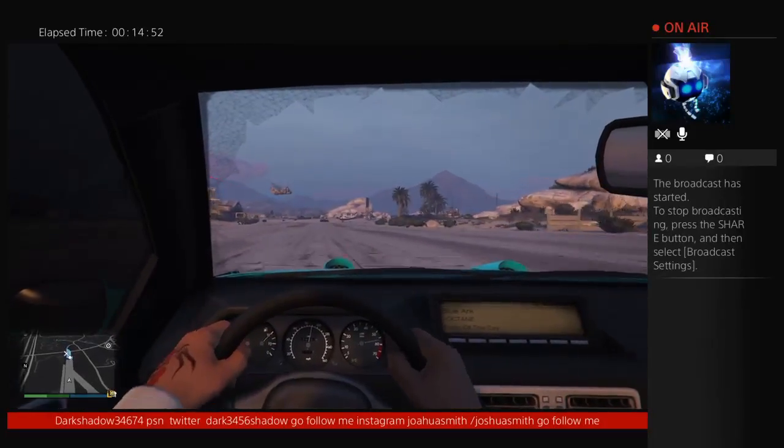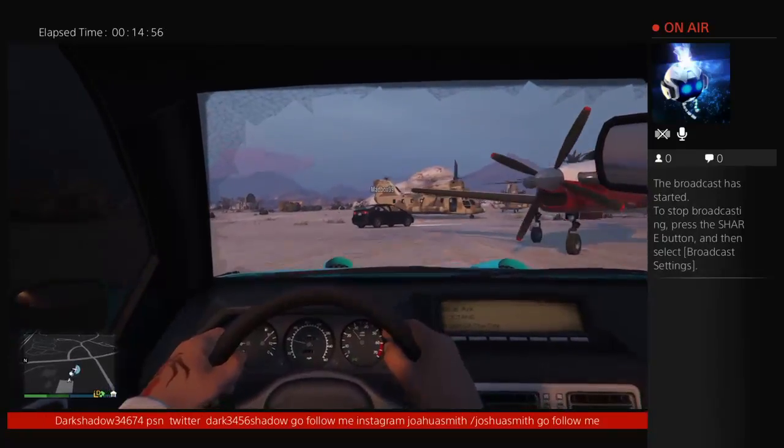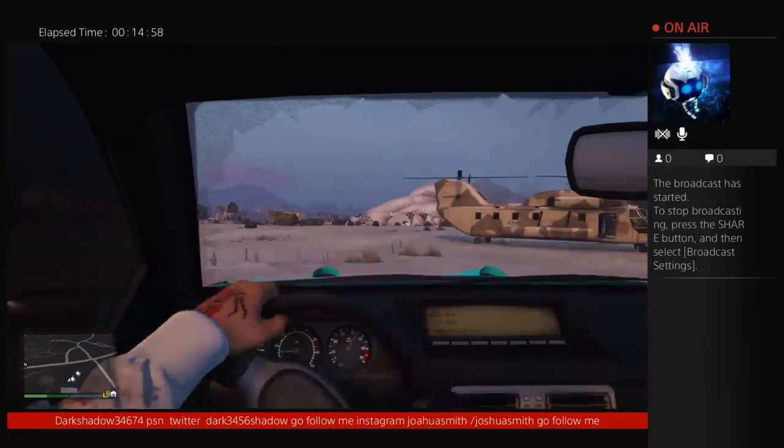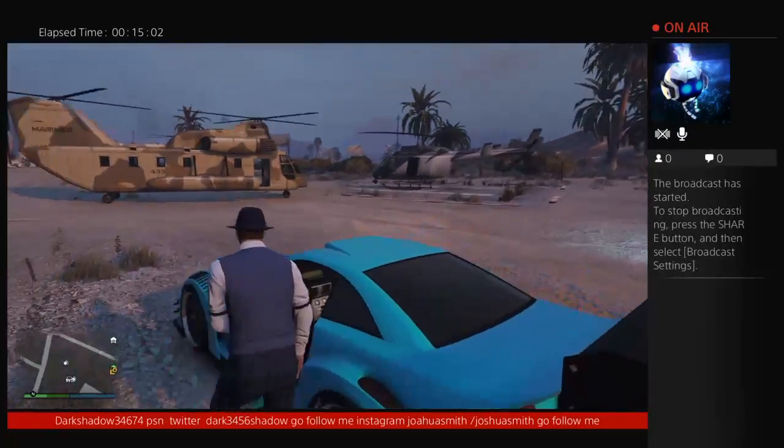Oh, wait, there's another cargo bob. There's a new cargo bob. There's two cargo bobs. Take one cargo bob. Dark Shadow, take the Maverick so you can launch. Okay?